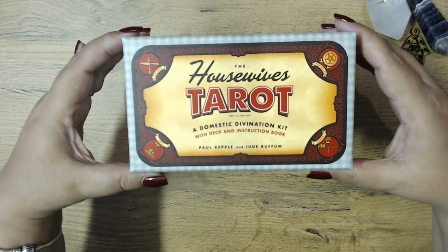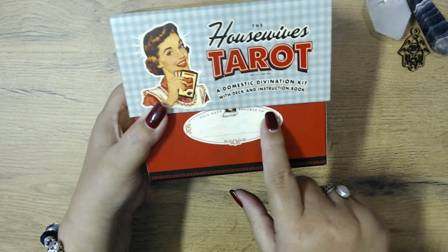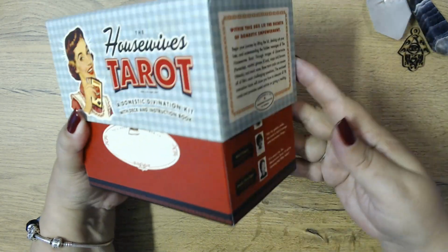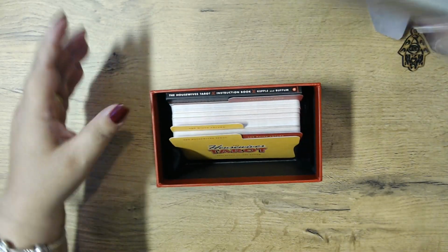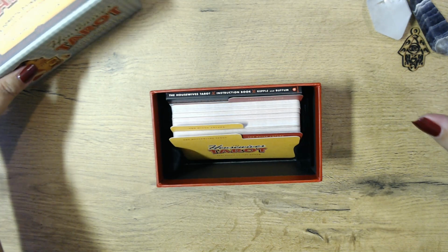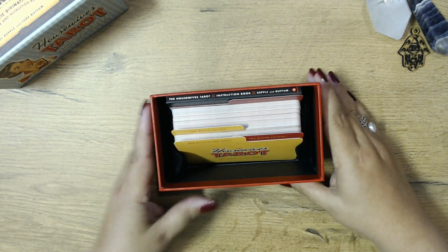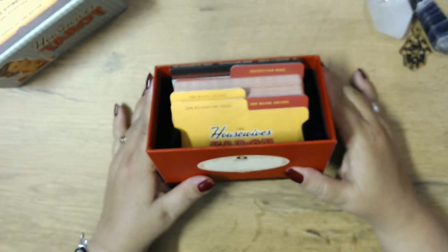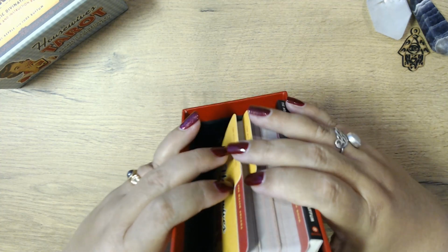Take that box off. It just lifts off. And what we have here is it says this deck belongs to, and you're supposed to put your name there. But just look at the cuteness. Actually, I'm going to stick that there. So basically what we have, it looks like a little index card system or recipe book system inside the box, which is really cute. I just want to hold everything so that it doesn't fall out.